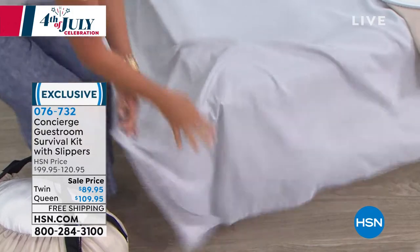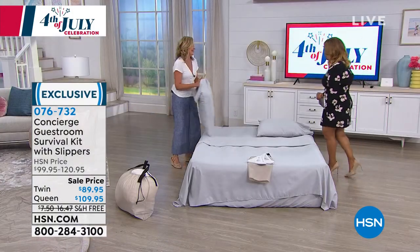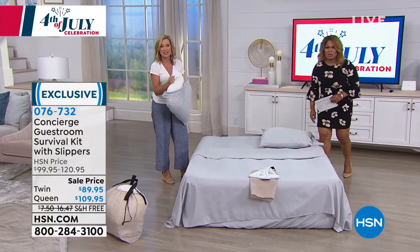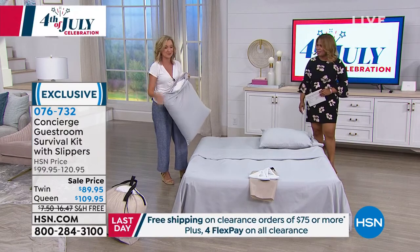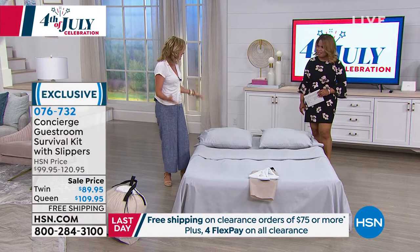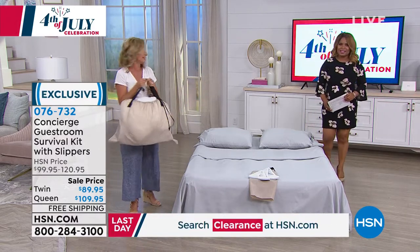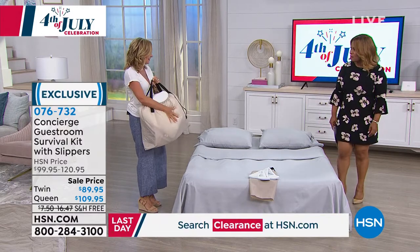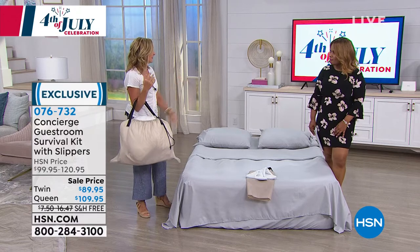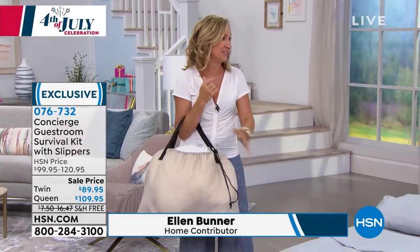And you're even getting the pillows. When I have company, that's always the thing that you're running around trying to find. We're even including two machine washable pillows with the queen, one with the twin. The storage bag and the one-size-fits-all slippers are a nice touch to have in there. But I love that this is everything in this bag. This is the twin size right here. So if you're traveling and you need that extra space in the hotel room, or you don't want to buy an extra room, it looks like a piece of luggage. You can just take it in with you.